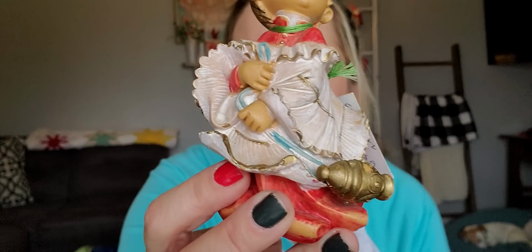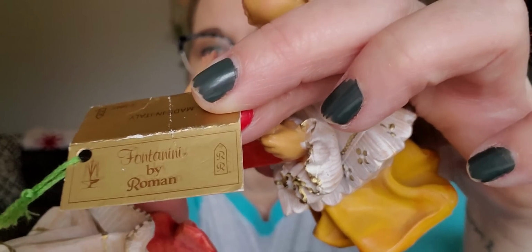The next thing I got were, again, one of them wasn't priced and one of them was, and they're different colors, but they go together. They are these Fontanini little choir children. This one is like an altar boy kind of. Still has the tag on it. And it is Fontanini, and they're made in Italy. This one alone sold, I think, for $18.99 plus shipping. This one I couldn't find, but I'm going to sell them together, and I probably will be able to get about $25 for each of them.